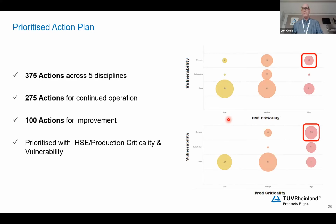So I talked a little bit earlier about prioritization, because you can see here we got 375 actions across 5 disciplines. Two-thirds of those were for continued operation. So you've got to do something. So where do you start? So we looked on this particular client with HSE and production criticality and the vulnerability to target the areas of concern. And the reason that we do the two is because often the answers are different between HSE and production.